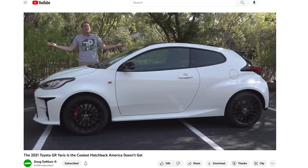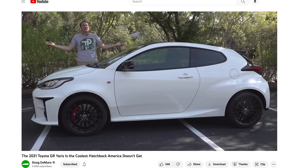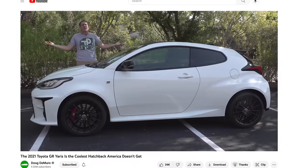And that became especially cemented when I drove the GR Yaris. Not a lot of American journalists have had a chance to get behind the wheel of that car, but I did. I drove one from Mexico, and that car is amazing. And it seemed to me like we were getting the GR Corolla as sort of a consolation prize.